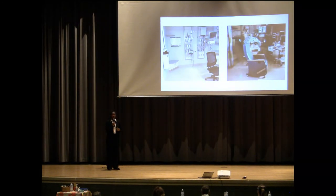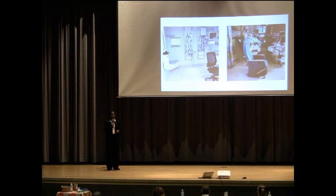Now, on the left and right are just pictures of the units where the babies would remain. And on the right is just a unit where a baby was present. We have the incubator there, the machines running and on.